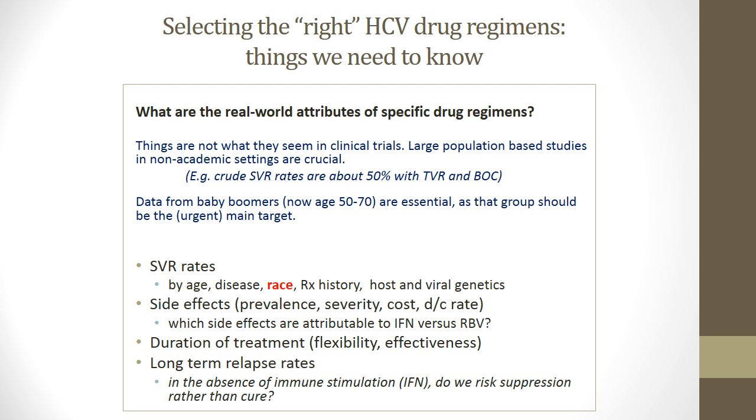And then of great scientific and practical interest here is, what are the long-term relapse rates? There's a lot of question about whether in the absence of immune stimulation, that is the use of interferon, do we risk suppressing the viral infection rather than completely curing it? And I think that remains to be seen. Next slide, please.